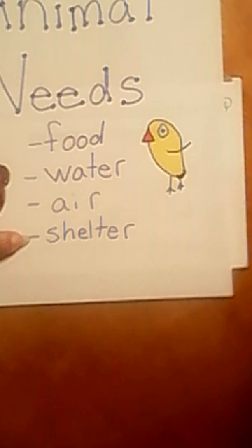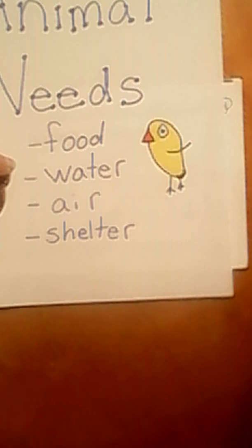So as we've learned, animals have many ways of surviving the winter time. This is part of how they find their shelter. I want you to notice that whether they are migrating or hibernating, they are also addressing their need for food.